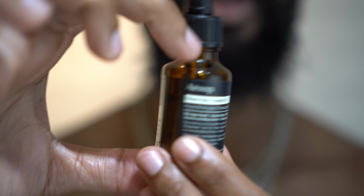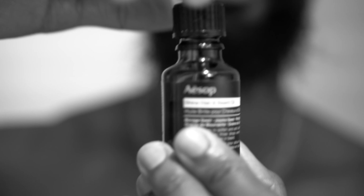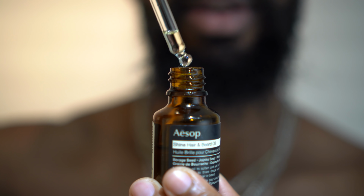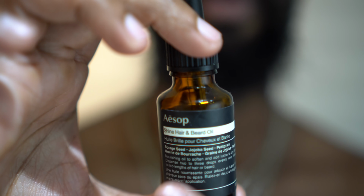They also have an oil. Now, I don't tend to use oils that much, but recently, I've been using this Aesop one, which was gifted. I use this one when I am going out, and if I want a shiny beard, I'll maybe use this one. I don't use this one that much, to be honest. I've only used it maybe twice or three times max since I've gotten it, and I've had it for months. But anyway, it's pretty good if you want that shiny look in your beard or hair or whatever. But yeah, that's my go-to.